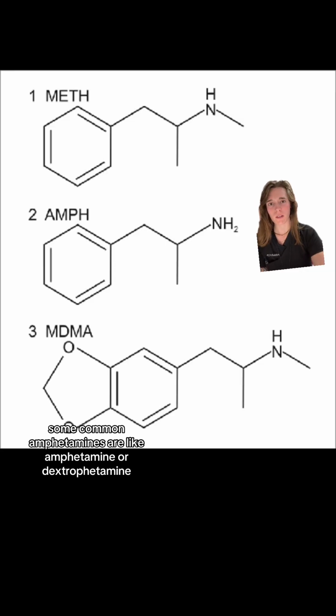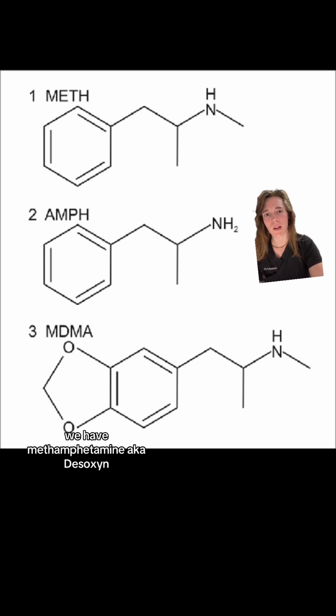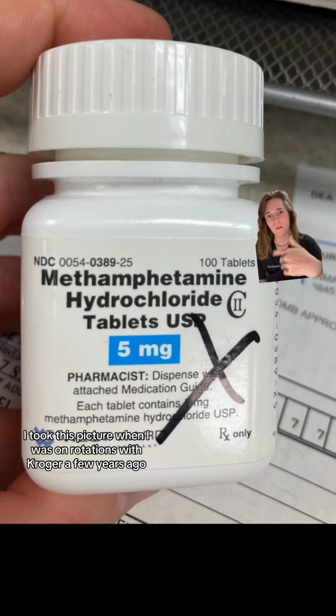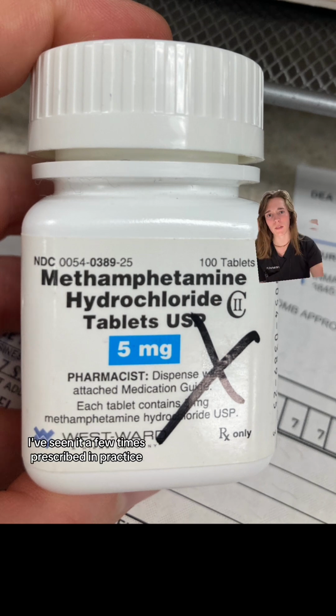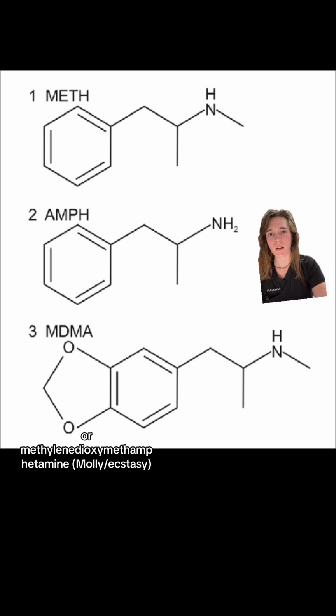Some common amphetamines are amphetamine or dextroamphetamine. This is your Adderall in a mix. We have methamphetamine, aka Desoxyn. It's a Schedule II controlled substance indicated for obesity and ADHD. I took this picture when I was on rotations with Kroger a few years ago. I've seen it a few times prescribed in practice. And then another common one is MDMA or methylenedioxymethamphetamine.